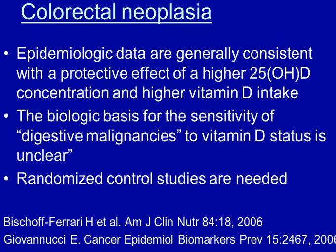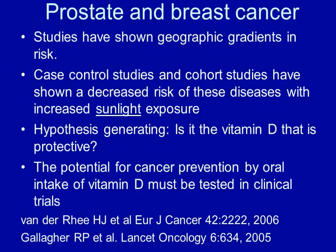Colorectal neoplasia. Epidemiologic data are generally consistent with the protective effect of a higher 25-hydroxy vitamin D concentration and higher vitamin D intake. The biologic basis for the sensitivity of digestive malignancies to vitamin D status is unclear. Randomized controlled studies are needed. Bischoff-Ferrari H. et al. American Journal of Clinical Nutrition 84-18, 2006. Cancer Epidemiology Biomarkers Prevention 15-2467, 2006.